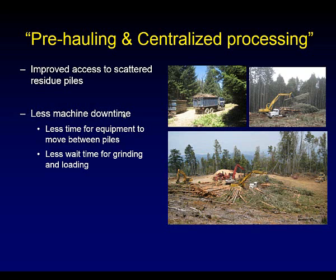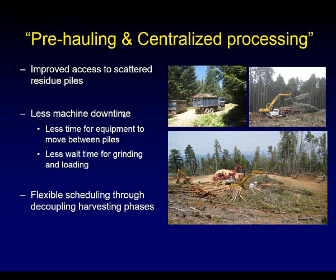Another thing from doing that, we also incorporated some ideas about decoupling. Some of the activities can be decoupled so that one activity does not impact the next activity. Those kinds of ideas were also incorporated into this centralized pre-processing concept. So next, field trials where we applied this concept.